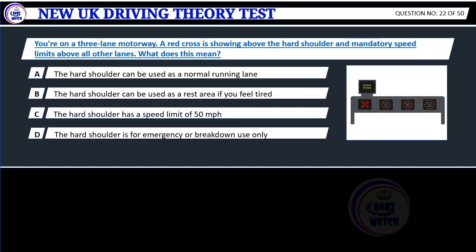22. You're on a three-lane motorway. A red cross is showing above the hard shoulder and mandatory speed limits above all other lanes. What does this mean? A. The hard shoulder can be used as a normal running lane. B. The hard shoulder can be used as a rest area if you feel tired. C. The hard shoulder has a speed limit of 50 miles per hour. D. The hard shoulder is for emergency or breakdown use only.